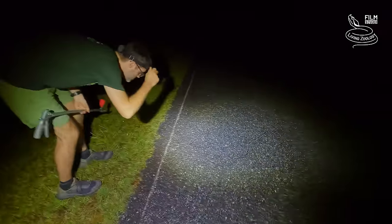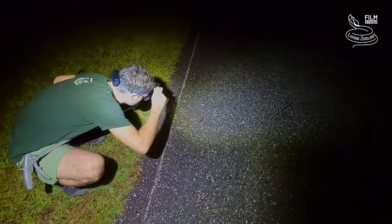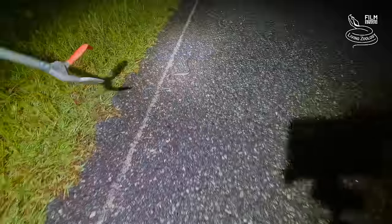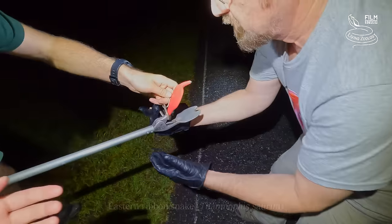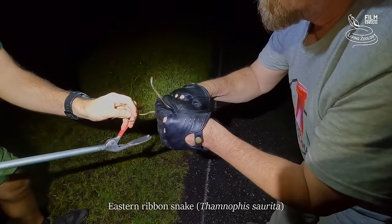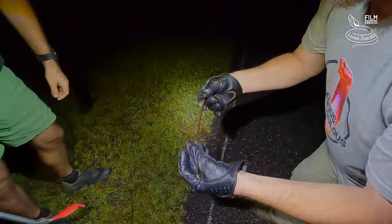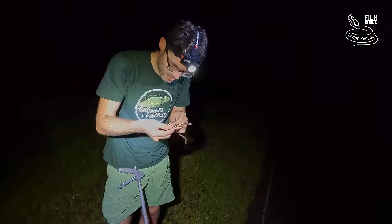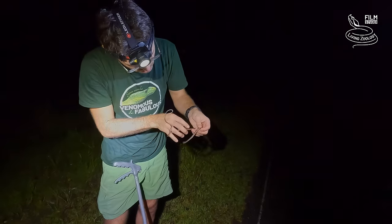What is it? This is the garter snake with a stripe. It's a regular garter snake. Just grab them. Garter? That's a ribbon snake. That's an adult ribbon snake. And yeah, this looks like an adult ribbon snake. Cool. Perfect.